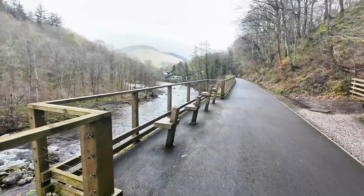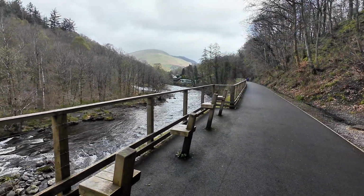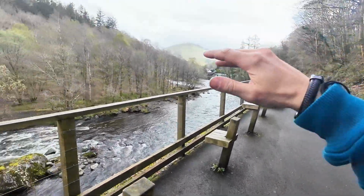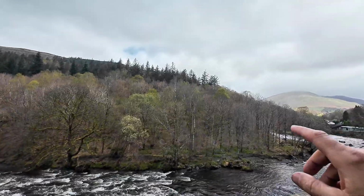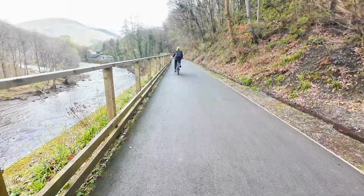Okay, you can kind of see where we're going to go. We're going to follow this route down. We're going to cut through the woods just to make it a little nicer, so we get off this concrete quicker, and then we're going to be going over the back of there and onto the top of Latrigg.